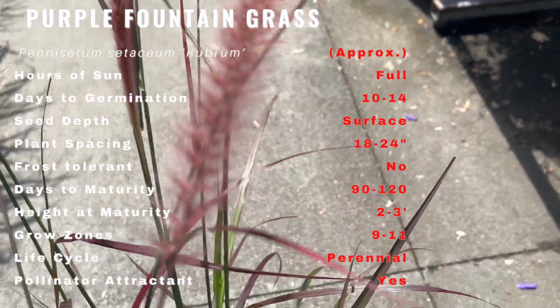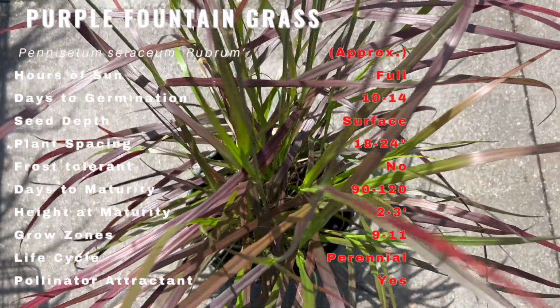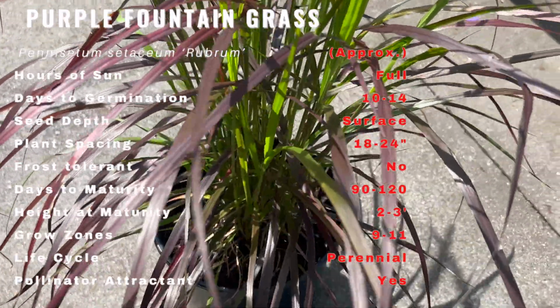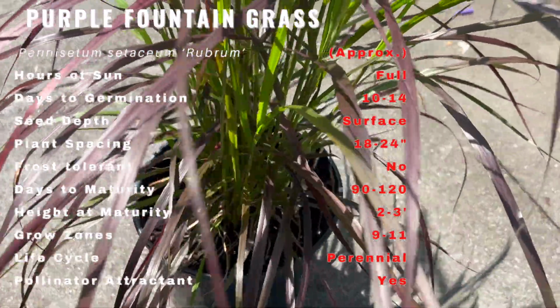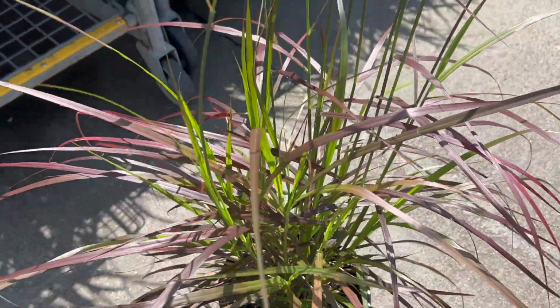This grass thrives in full sun, where its colors are most vivid, and it prefers well-draining soil. Its drought tolerance and low maintenance make it a fantastic addition to xeriscapes and water-wise gardens. Its striking foliage pairs beautifully with vibrant annuals like marigolds, zinnias, or even ornamental peppers. In larger landscapes, it harmonizes well with flowering shrubs like hydrangeas.